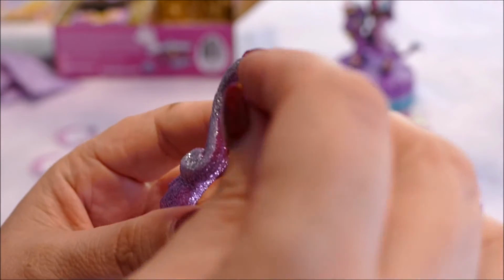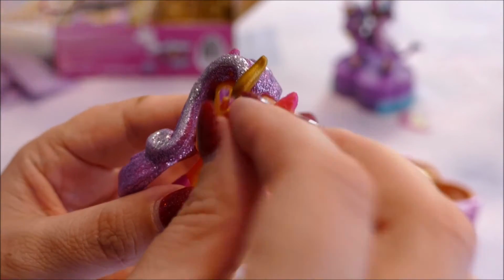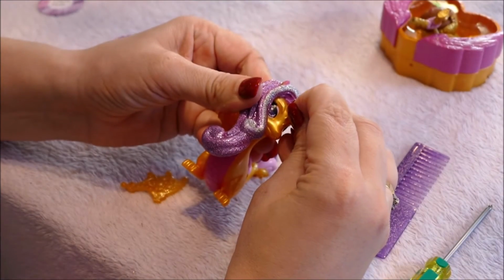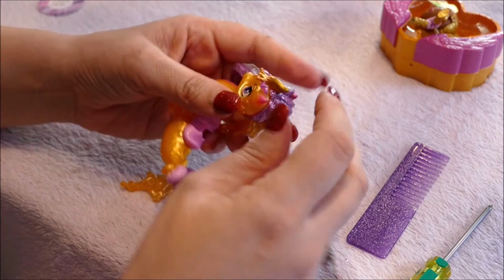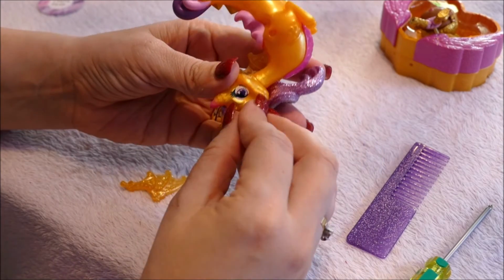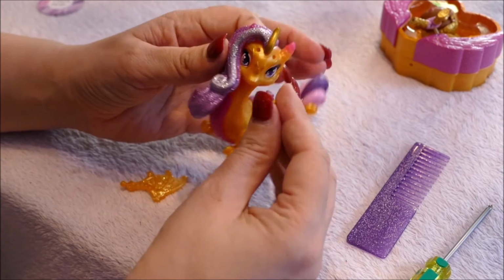Alright, so we'll get her dressed. We're going to put on her little front piece here. Where are the pegs? They're right there. Okay, so I've got here where I'm actually putting in one side with quite a lot of force on my nails to push it in. And it comes out as soon as I try and do the other side.